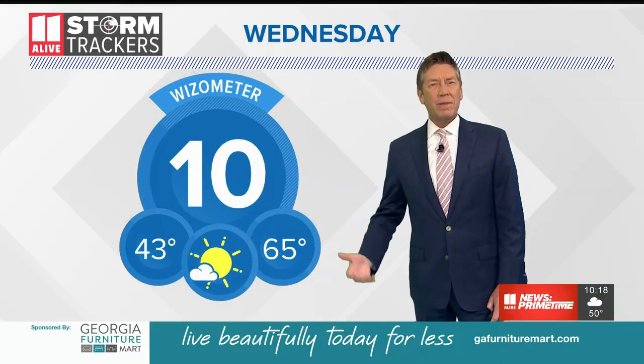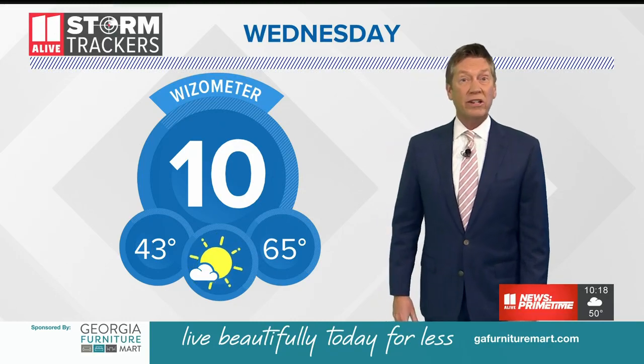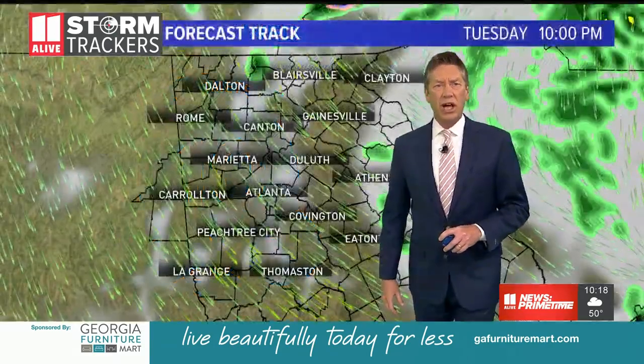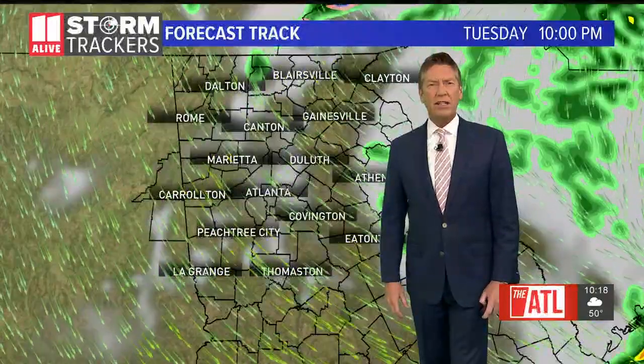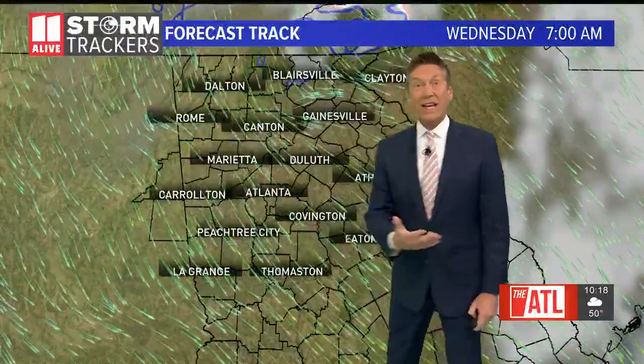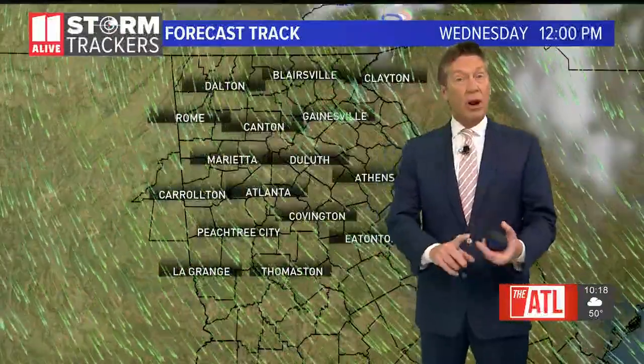And then we move up to about 65 in the afternoon. We are going to have a lot of sunshine during the day, a little breezy at times. We're going to go with a 10 on the wasometer. With that sunshine, it's just going to look really nice out there, even though it is going to be on the cool side. There's that northwesterly flow coming in. That's what's bringing in not only the cooler air, but also the drier air.